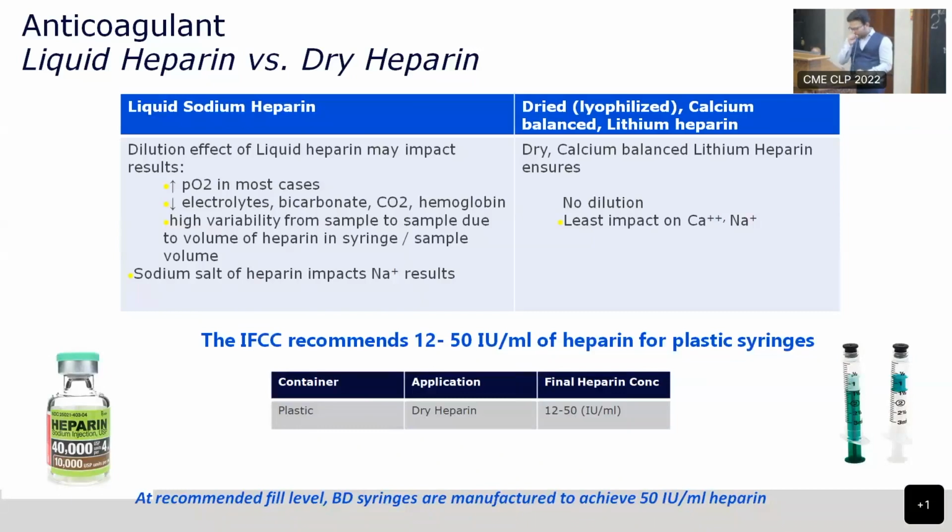When we talk about liquid sodium heparin, the dilution effect of liquid heparin may impact the results of the partial pressure of O2, electrolytes, bicarbonate, calcium, carbon dioxide, hemoglobin, and other factors. But with the pre-made ABG syringe, there is no dilution, and less impact on the calcium ion and the sodium. According to the ISCC guideline, the heparin concentration should be within 12 to 80 IU per ml.